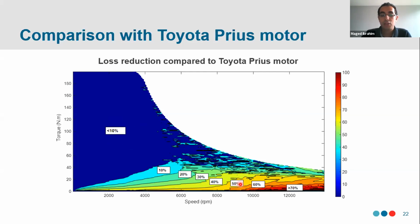And this can be extremely important for electric vehicle application, where on the highway you just need relatively small torque and high speed operating condition, and the layered motor can provide significant efficiency improvement in this region.